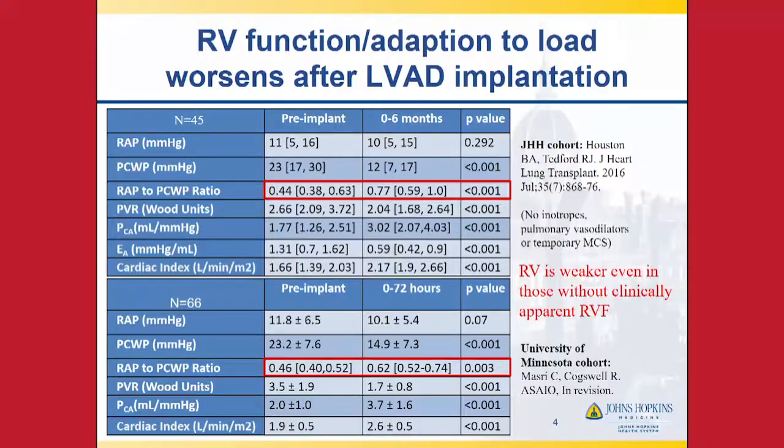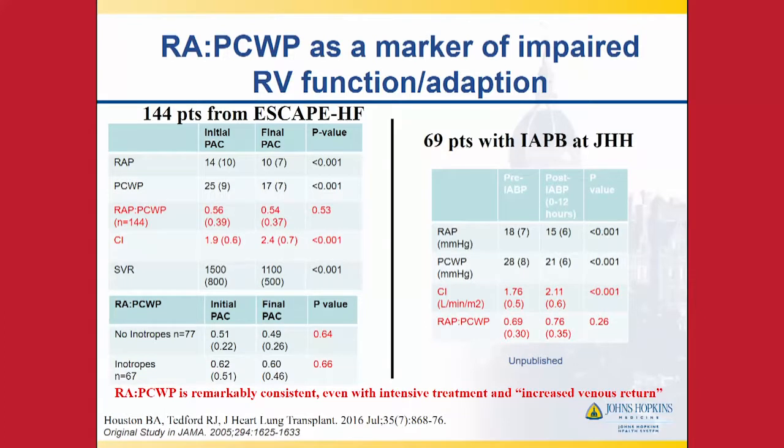Now, if I just go back to this slide for a minute, you'll see that the changes in cardiac index were actually very similar to what we see in both VAD cohorts here. And so this would really suggest that the idea that increased venous return is responsible for the right heart failure we see after a VAD is probably not the whole story. And secondly, that this right atrial pressure to wedge ratio is very consistent.